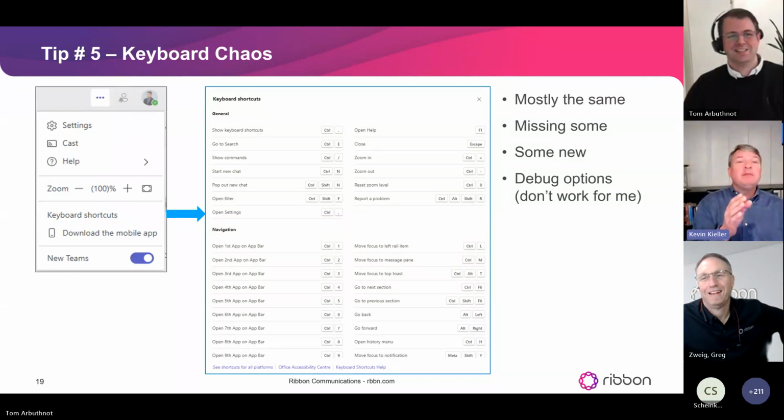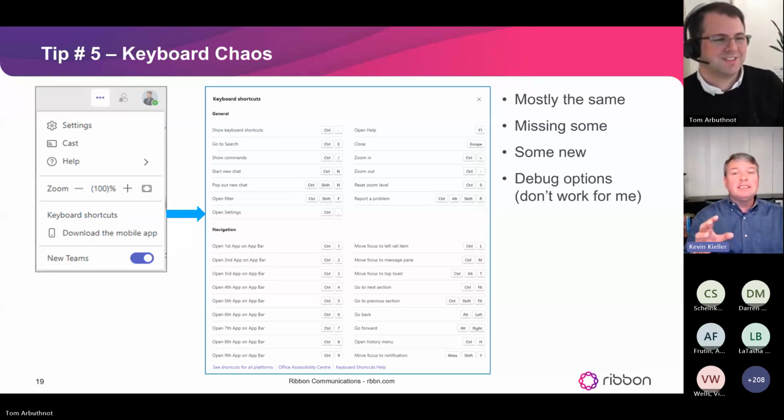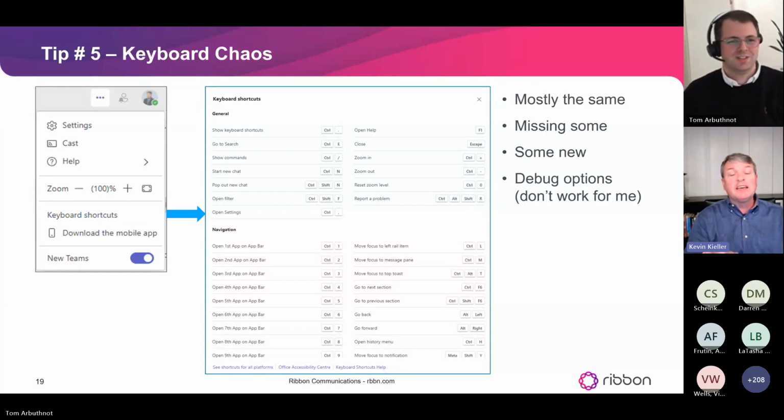But I'm going to say it's a little bit of keyboard chaos because there used to be a slash keys command, but that was one of the slash commands that got slashed. Now you can pick keyboard shortcuts from the triple dots, ellipsis in the upper right. When you do that, you see they're mostly the same. They're missing some. They're missing listing some, for example, Control F, which is find, which was one of my great slash find commands last time. And I think Tom's going to take it as a tip for him this time. But anyway, that isn't listed, but it still works.